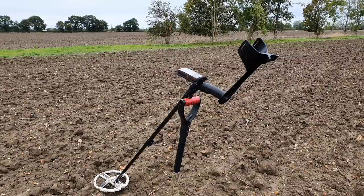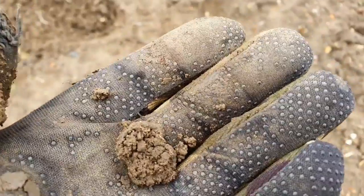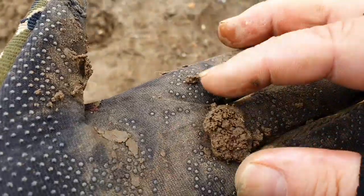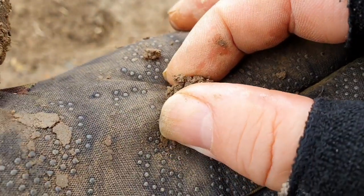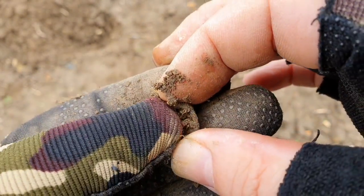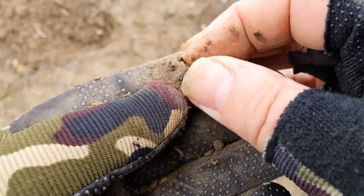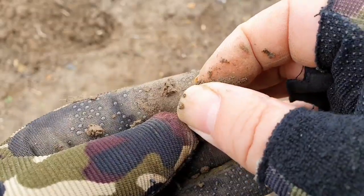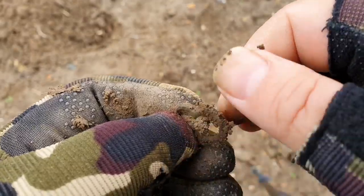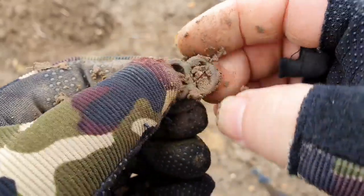Here we go, folks. Got another find, and it is this. Now I can already see what this is. You probably can too. It looks like it's intact, minus the pin. Quite a nice little spectacle buckle.